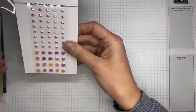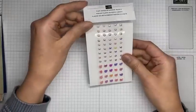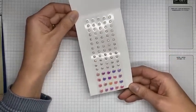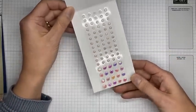So then we have the flat adhesive-backed pearls, and this is a big pack of those. To me, they have an iridescent look to them, but they are flat.